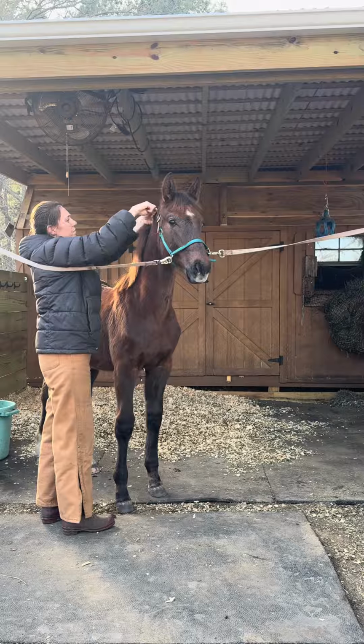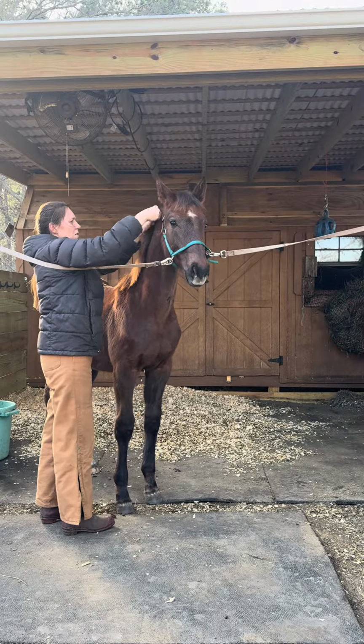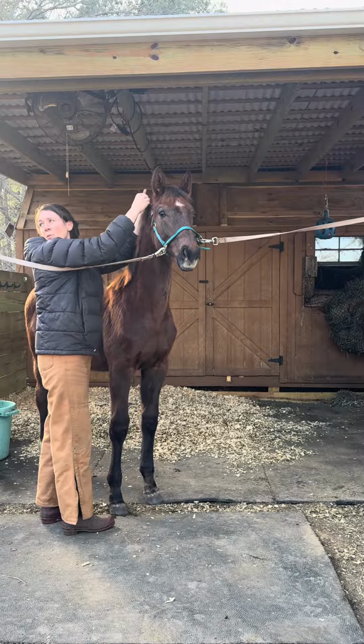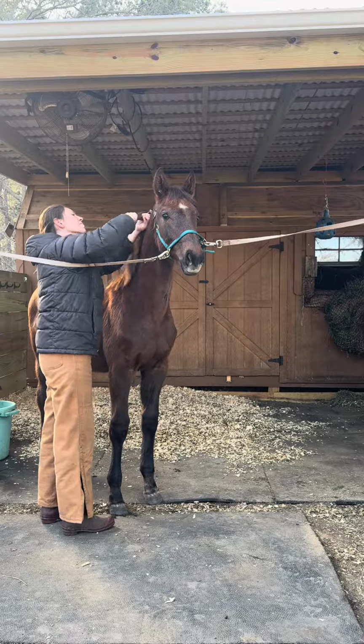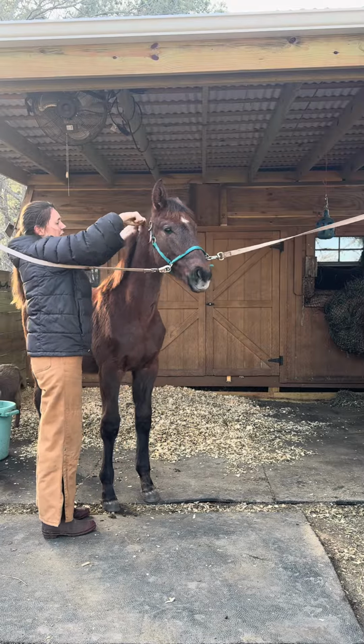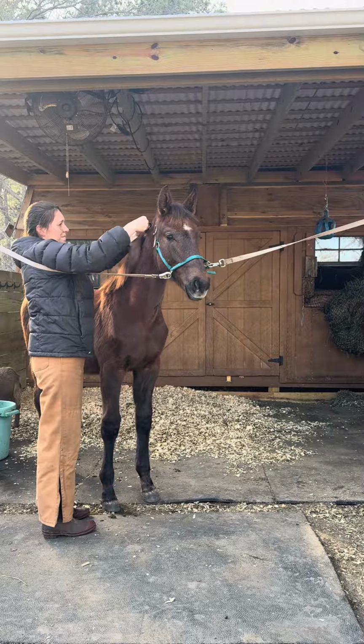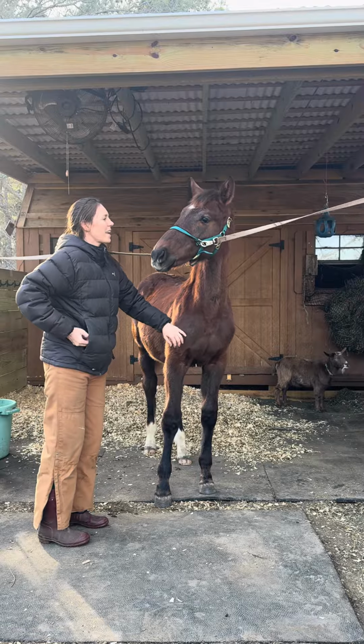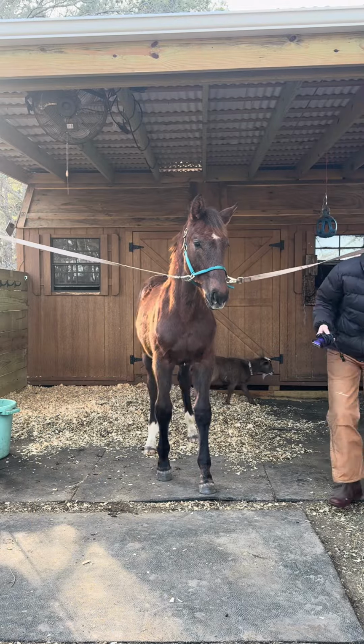And this is a really good test of his patience. He is a patient guy because this took way too long and there was a lot going on. My dogs were playing in the background and my goats were yelling at me to feed them, and there was just a lot of chaos. And I only braided about half of his mane because that was the part that was acting crazy. But he was so good, he hardly moved at all.